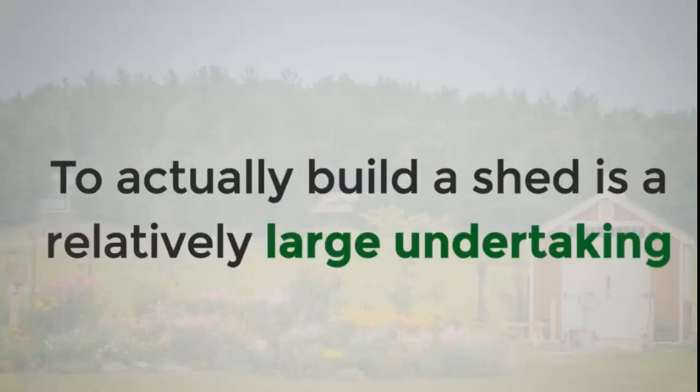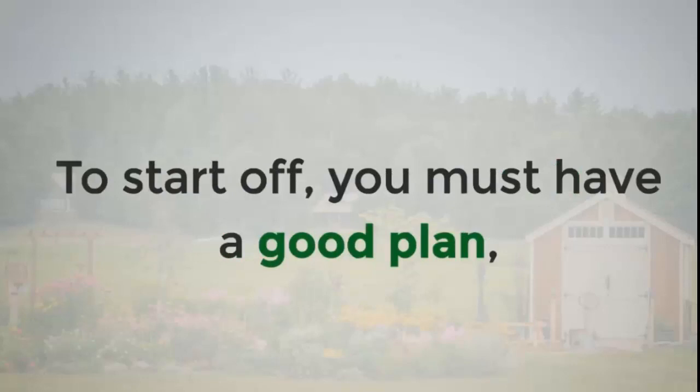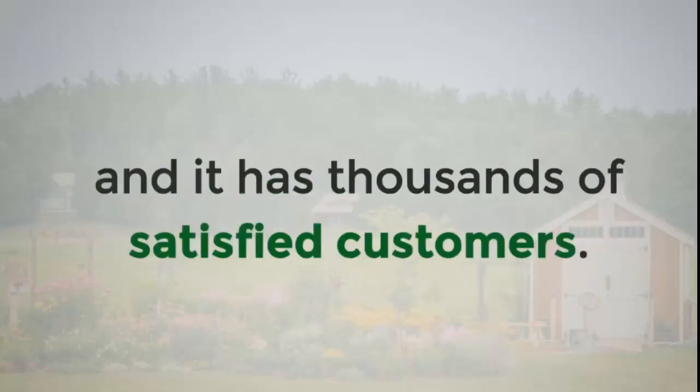To actually build a shed is a relatively large undertaking, and you have to be well prepared. To start off, you must have a good plan, and you can definitely find one among Ryan's collection. My Shed Plans is one of the top-selling guides online, and it has thousands of satisfied customers.